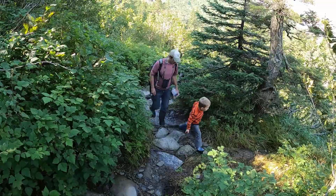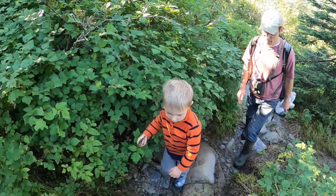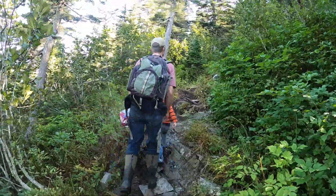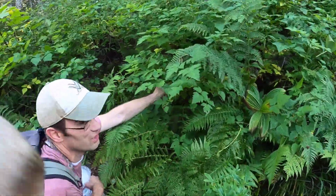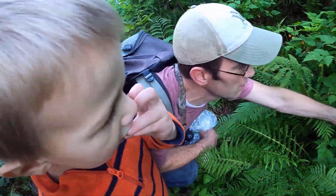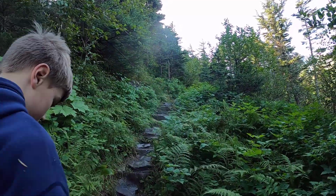These kids and their energy. Good job, Everett. We're getting up here. You're doing amazing. They're good. The salmonberry looks like some salmon eggs. It's a good place to eat right up there.